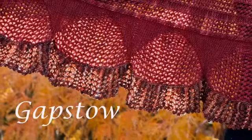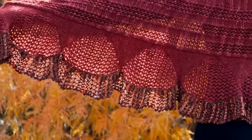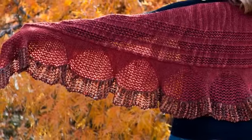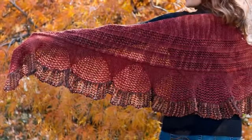The second is gap stow, where double knitting is used to shape the arches along the bottom of the shawl. The arch is a combination of lace knitting and double knitting, this time worked with a purl stitch.